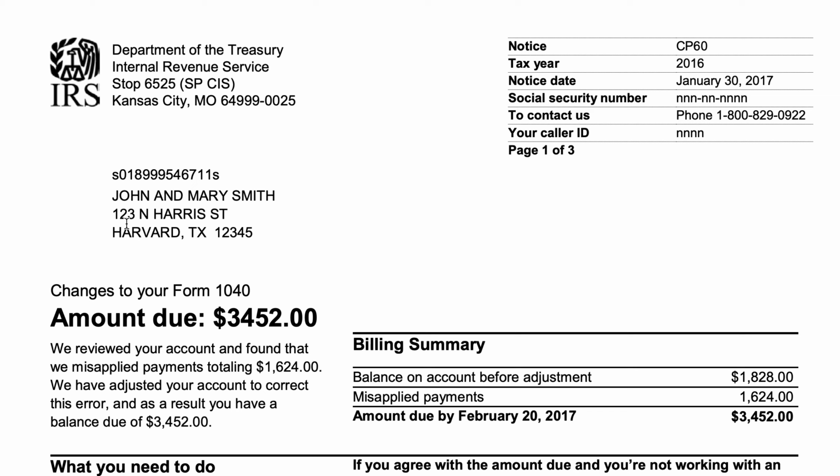Or you can file the official change of address form, which is IRS Form 8822 for individual taxpayers and IRS Form 8822-B for business owners. So those two things: pay attention to your notice date and keep your address up to date. All right, let's take a closer look at what this is telling us.